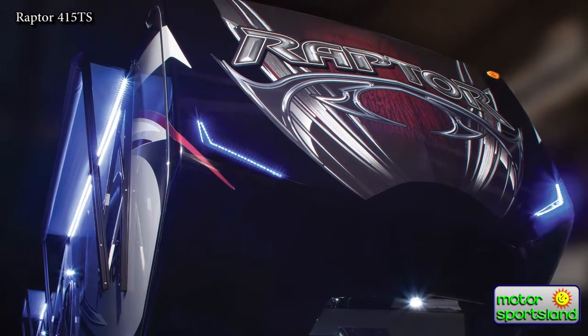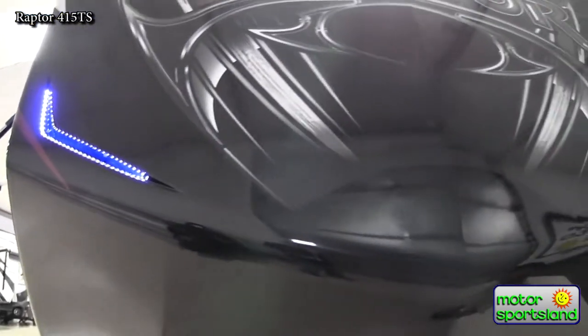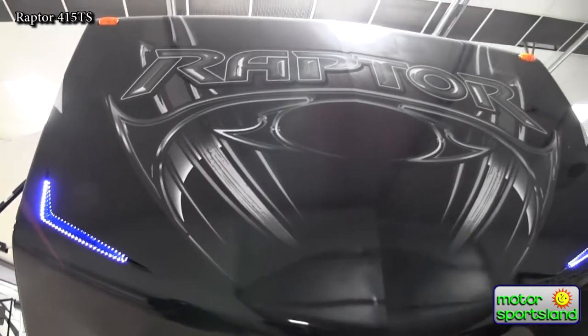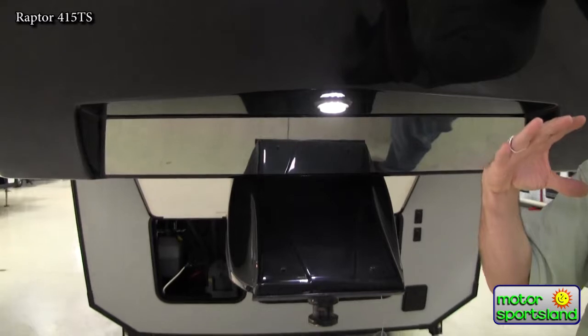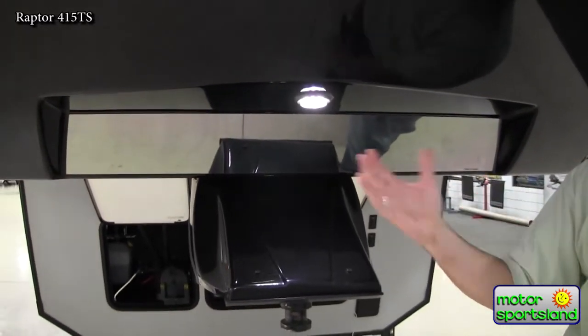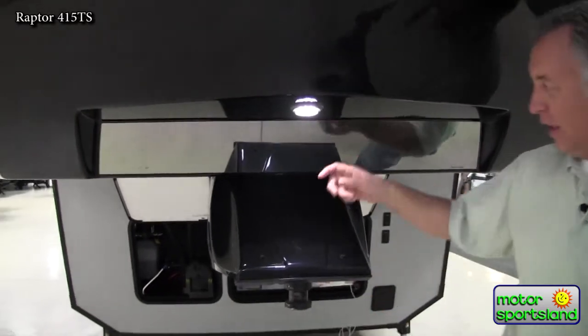We have our cool blue LED lights in the front cap, but also Raptor gives you this nice light right here above the hitch, and it's not a light that's going to be shining in your mirrors when you're trying to back up to the trailer. It's actually a light that's going to shine down onto the hitch and help you hook up at night, as well as the mirror.